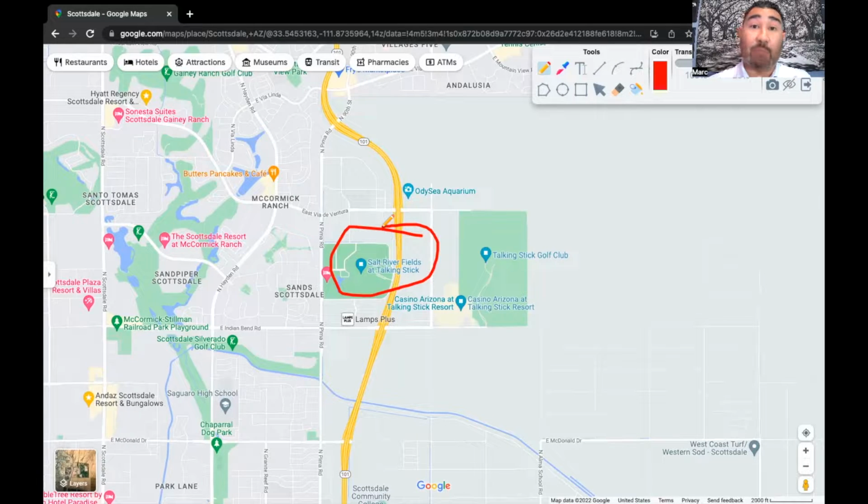I'm a baseball fan. I'm a sports fan. So I like baseball. I like basketball, football, and hockey. We have all 4 major league teams here in the Phoenix area. So you're going to absolutely love living here if you are a sports fan.